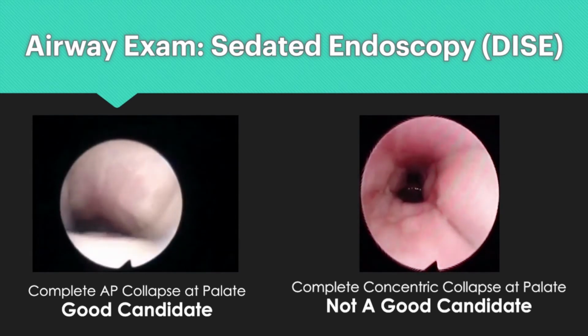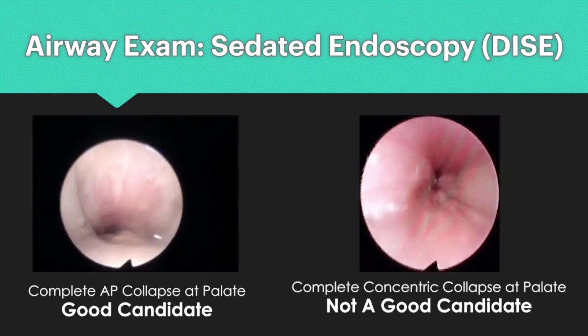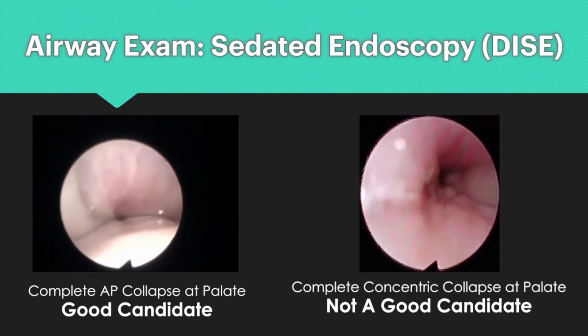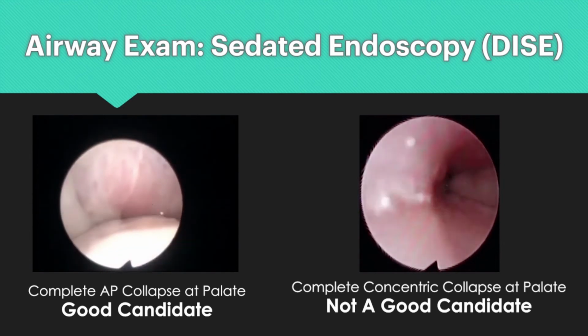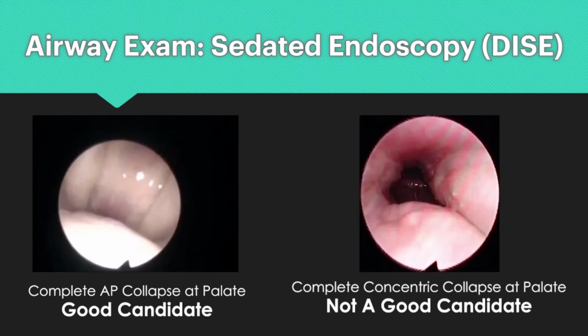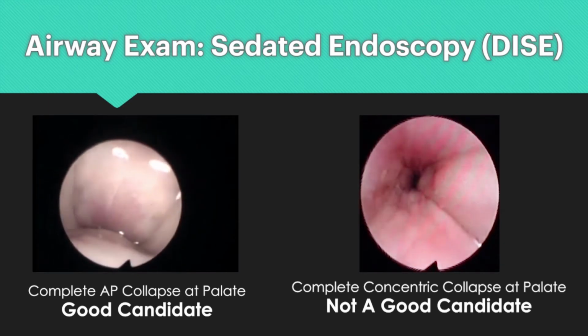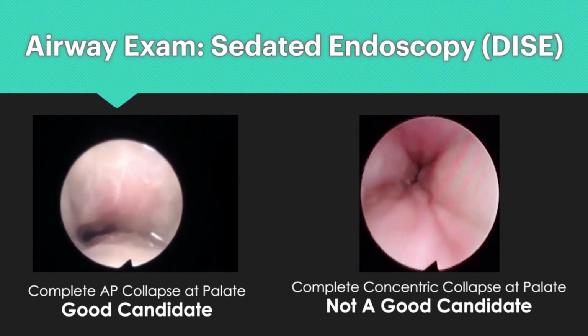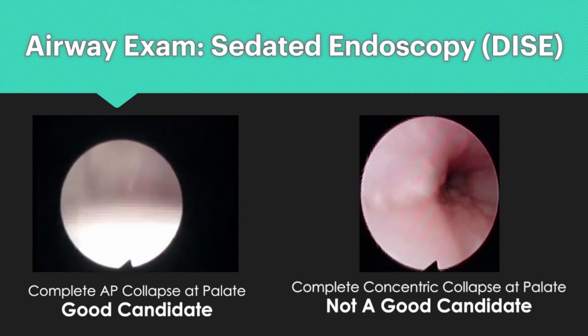The video on the left shows anterior-posterior obstruction at the velum or the soft palate, which basically means the soft palate is collapsing from a front to back position. This, we think, and the FDA says, is a good option for implantation. The video on the right shows more concentric collapse, which is more of a funneling motion where there's concentric obstruction at the palate and down into the oropharynx.